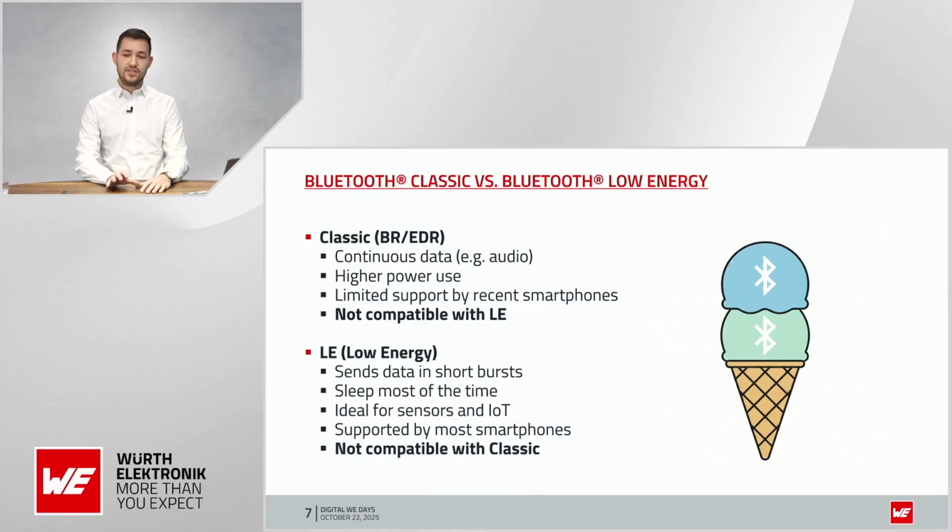But here's one catch. Bluetooth Classic and Bluetooth Low Energy are not compatible. They share the same 2.4 GHz band, but they use different protocols, so they are talking different languages. So at the beginning of your project, you have to decide which technology to use, but we are going to talk about it later.